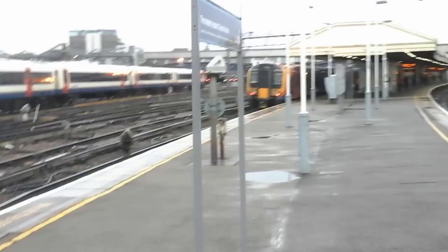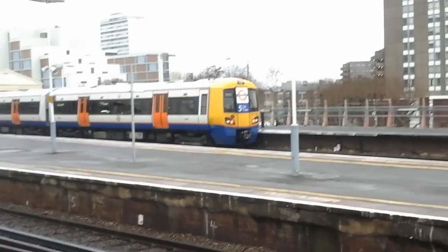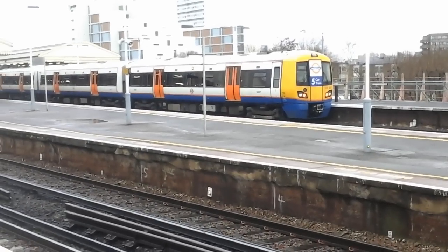I've got 450 561 over there that'll be going to Weybridge. I've got 378 207 that brought me in from Clapham North. That'll be going to Dalston Junction. Down there is something interesting.